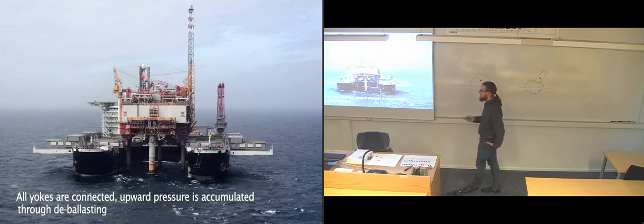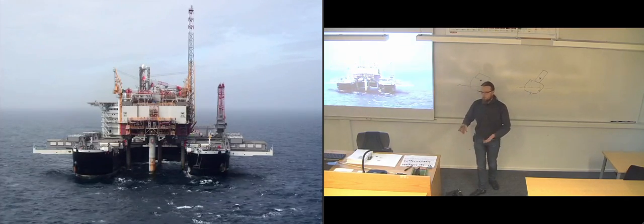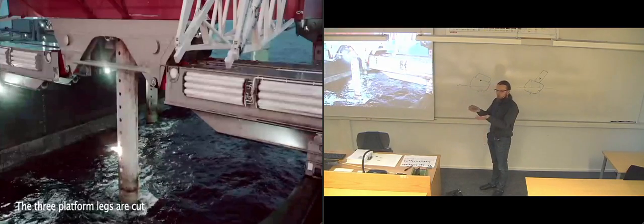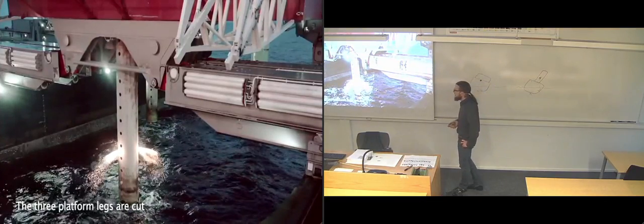Now they're pumping out the water from their ballast tanks in order to get more buoyant force on their ship, which is going to start pushing upwards on the rig. And now they start cutting it from the inside.